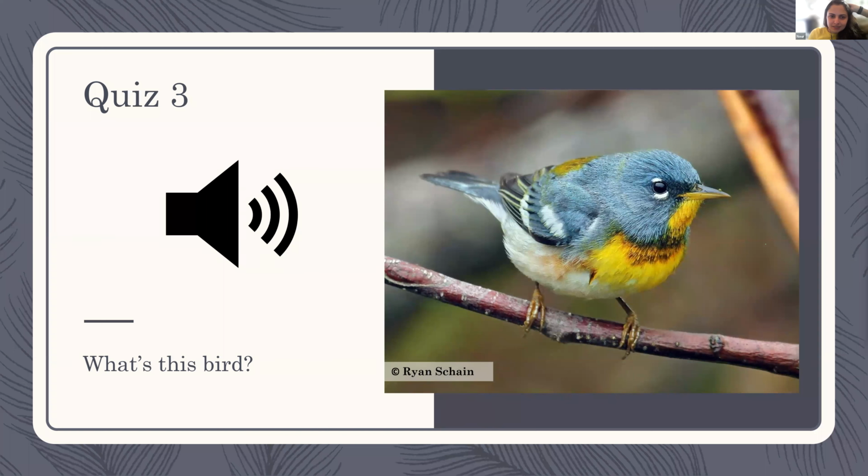And I'm gonna do the big reveal here. It's the northern parula. Again, a bird that'll be much easier to find if you just listen for it and try to get close to that tree without giving yourself too much neck pain.